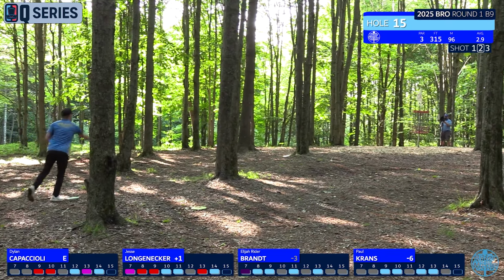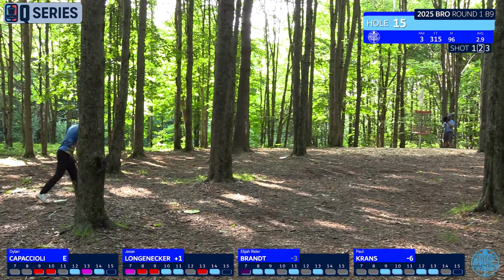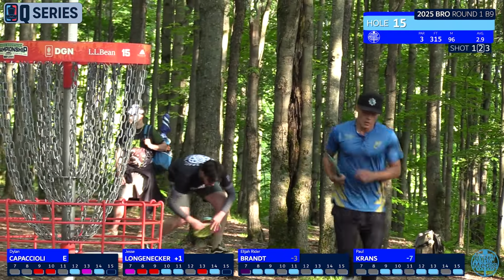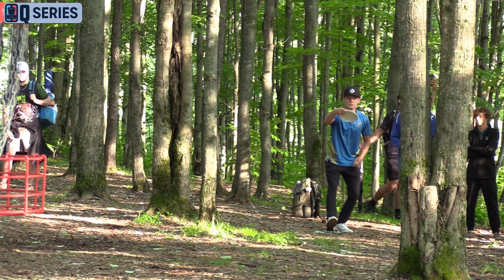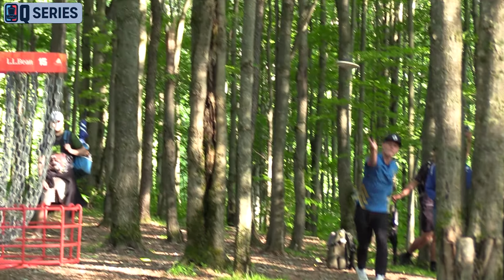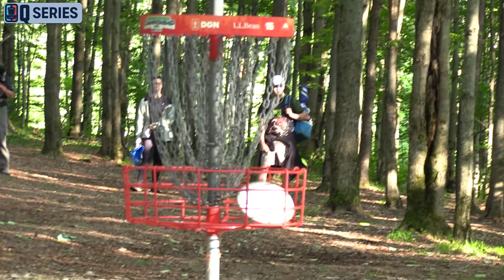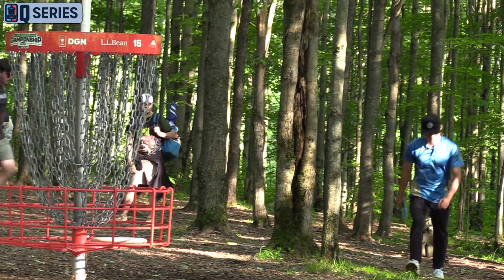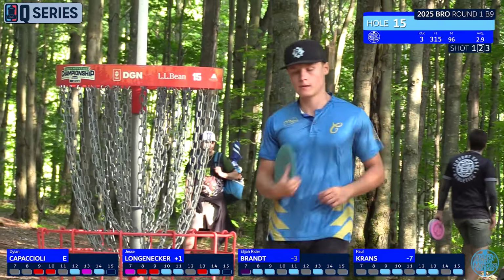Right around that same 50-foot distance. Oh, yeah. Sheesh. Give it to him. 7 under par for Paul Krans. Just spinning it in from deep. Yeah, huge confidence strokes out here.